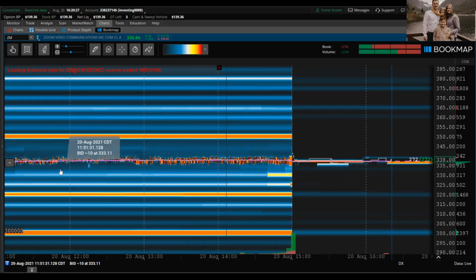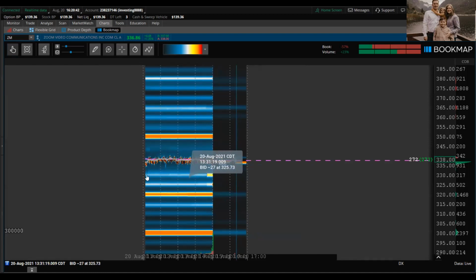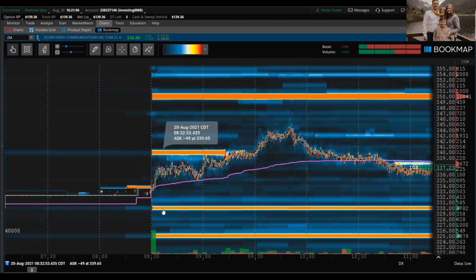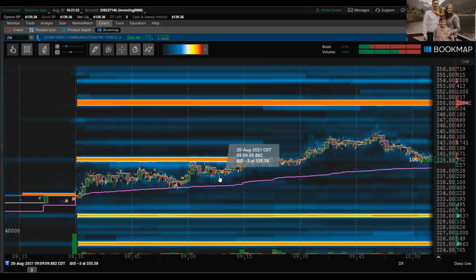So I'm just going to let it load here for a second so we can look at that in the order book. All right, so this is what it looked like to start the day. We see that Zoom opens with 330 liquidity and 340 liquidity to start the day. So it's going to one of these liquidity levels. Once you see how it starts the day, it pushes up, comes back, tests the VWAP, nice bullish support candle. That's a clear sign you're heading to this liquidity. So sure enough, it does.